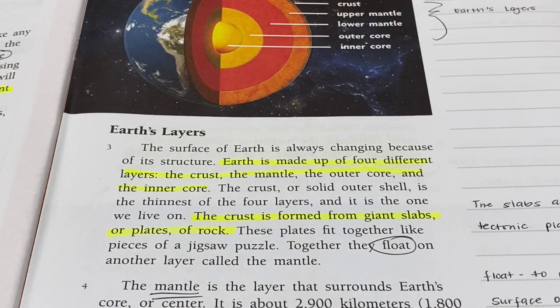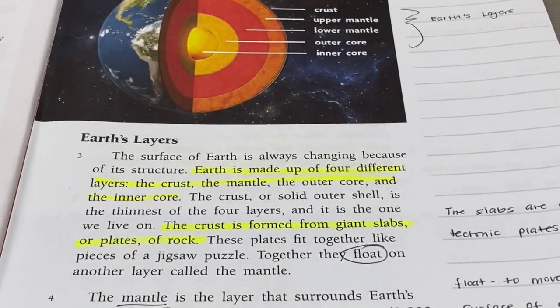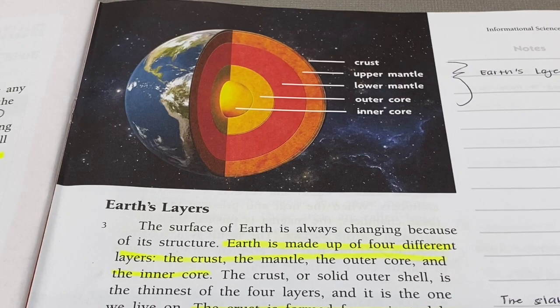Paragraph 3, I highlighted, Earth is made up of four different layers: the crust, the mantle, the outer core, and inner core, because this information is what's typically on a test. I also highlighted the crust is formed from giant slabs or plates of rock. Those are also called tectonic plates, and I circled float to remind me that they could move at any time. Above is a picture of the Earth's layers.